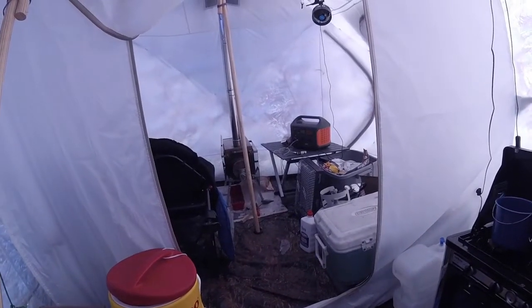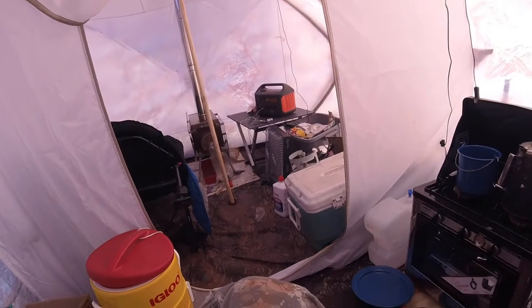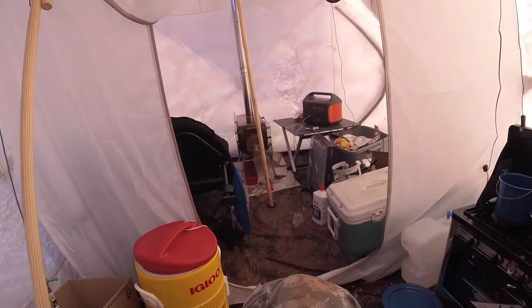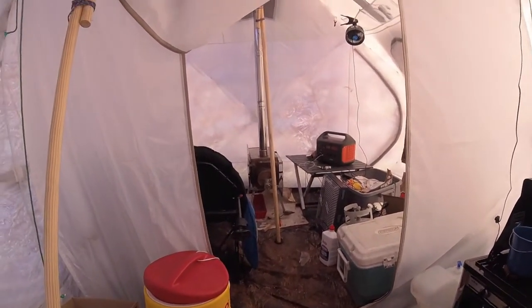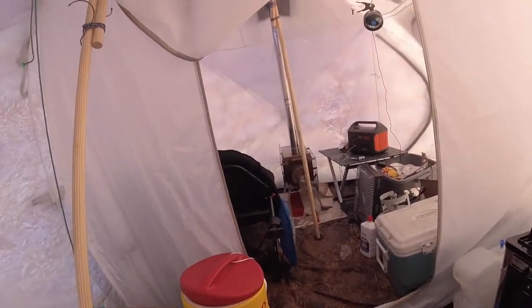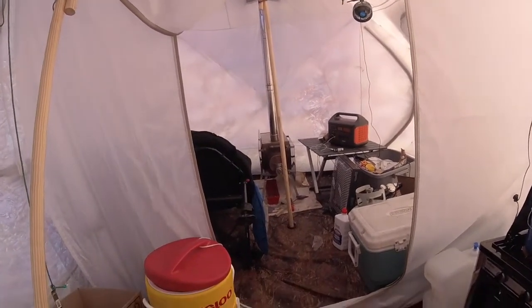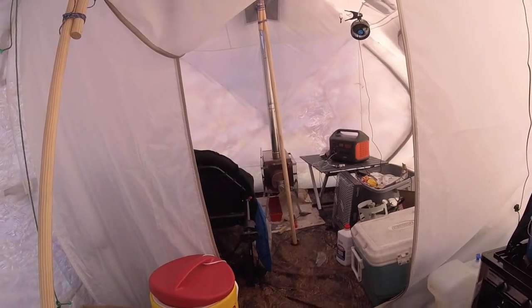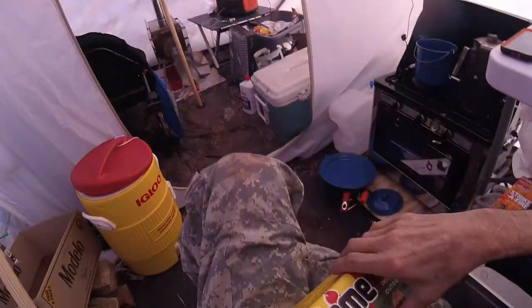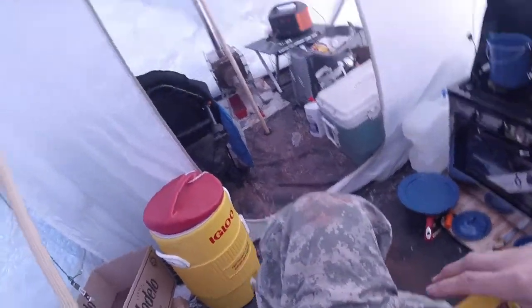Now, I talked to you about propane heating putting moisture in the air. I ran this tent about half a night without turning on the propane. I'm now using the Duraflame logs. I'm getting about 4 hours of heat out of these things. But dilemma, guys: when you're in cold weather, and I'm talking 20 degrees out, the moisture that builds up in this tent when you run propane starts to coat stuff. Like this, if you feel it, it's wet. It has a wet coating to it. So things are picking up moisture.